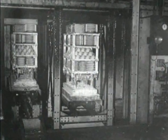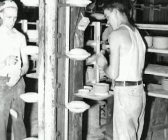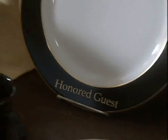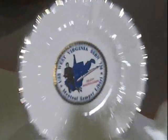That's it. Many of America's other China manufacturers were unable to compete when cheap imports began flooding the market. But the owners of Homer Laughlin saw an opportunity. They concentrated on making only the good stuff, and their China ended up as a favorite far and wide. Sometimes very far and very wide.